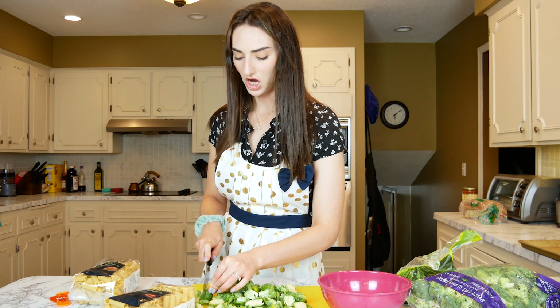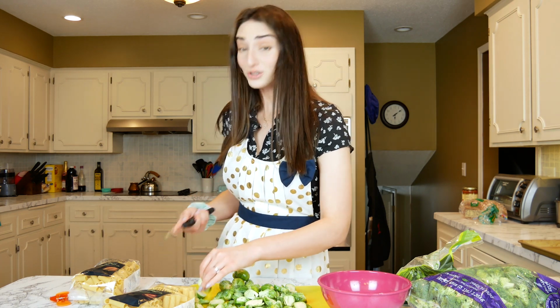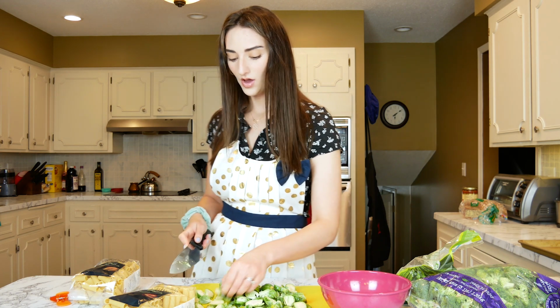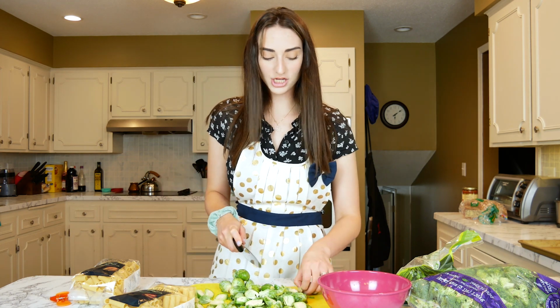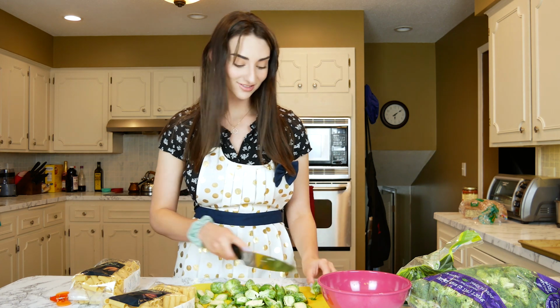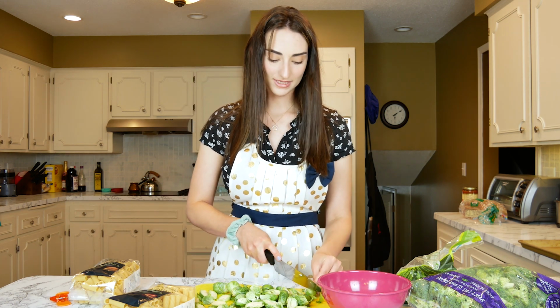I just threw this in the garbage bag. So yeah, I always make a ton of Brussels sprouts. The first time I had Brussels sprouts, I really liked them, and then it became kind of a thing where I was like, I'm gonna learn how to cook them. And so now I make them for us pretty regularly, and I love them. They're really delicious.